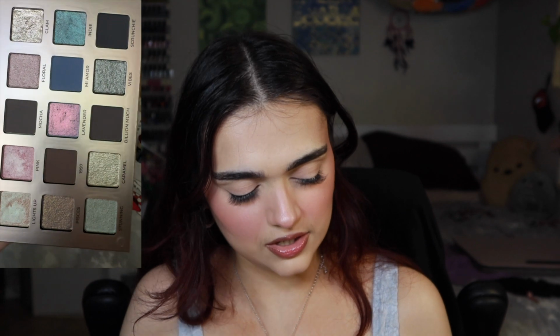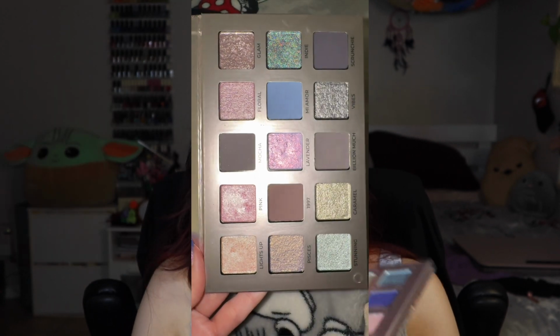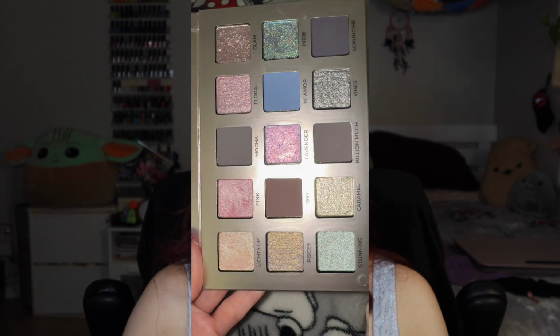You just open this box, you take this off, and there is your palette. Look how beautiful this is. At first I was just like, that's so weird to choose an all glitter palette, but now in person it looks so pretty. The camera does not do it justice. There are a ton of just glitter reflex. And then you have the beautiful palette. Of course I will share close-ups and my swatches.